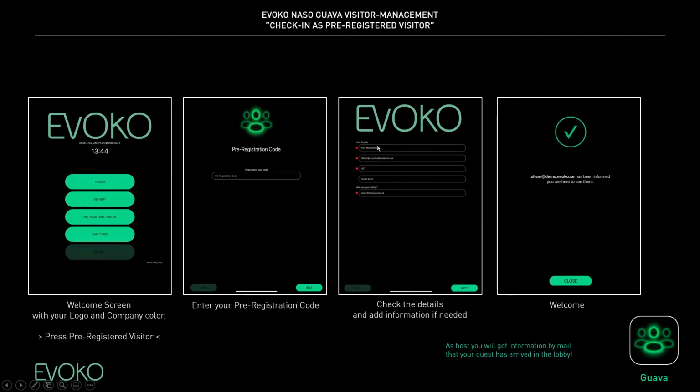So Oliver, have I made everything correct here when you filled in your data? And then as the last thing, if you like, you can have the local rules, the NDA, so what kind of digital signing you would like to have for your guests before they're entering your building. It could just be to make sure that you're not feeling unwell or have a fever or something like that. And then the email is going to the host.